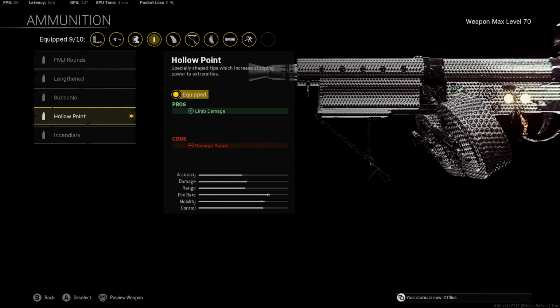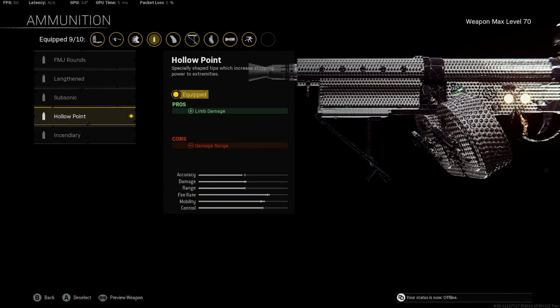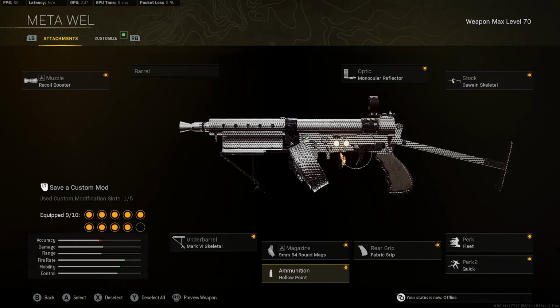As far as the ammunition goes, you want to go hollow point. Increases your limb damage. It hurts your damage range, but don't even worry about it. It's not by much. You want to go hollow point. I've used hollow point for quite some time now. Even when incendiaries were really popular, I always preferred hollow point because increase to damage while you're in the gunfight is more important than fire damage, like after the fact. Does that make sense? So right now, hollow point is the only way to go.